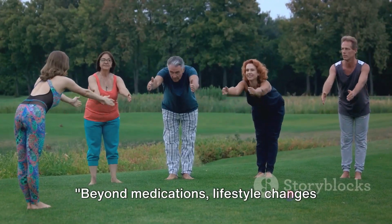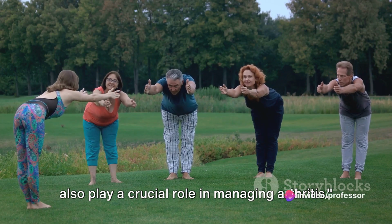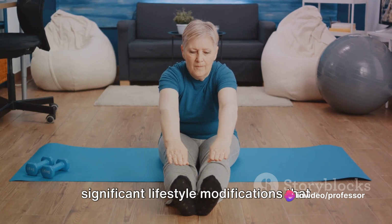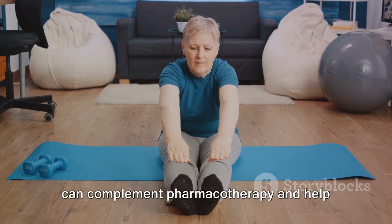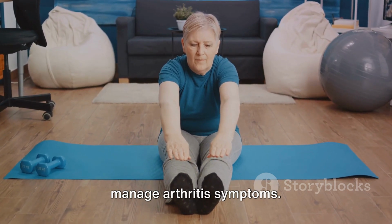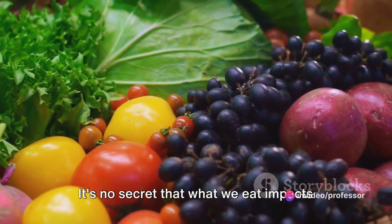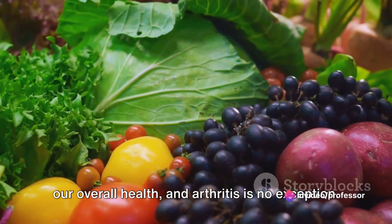Beyond medications, lifestyle changes also play a crucial role in managing arthritis. Now let's delve into the 3 significant lifestyle modifications that can complement pharmacotherapy and help manage arthritis symptoms. First up is diet. It's no secret that what we eat impacts our overall health, and arthritis is no exception.